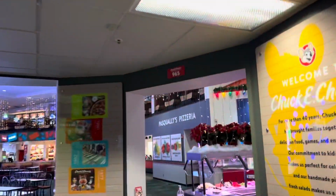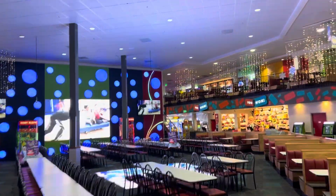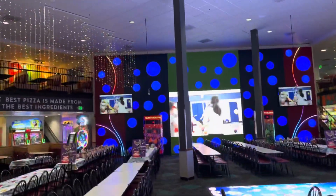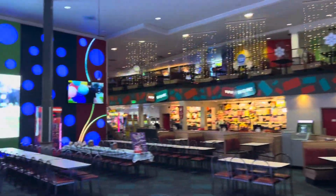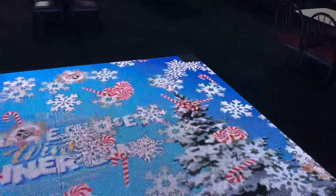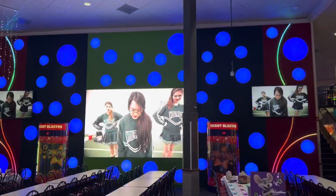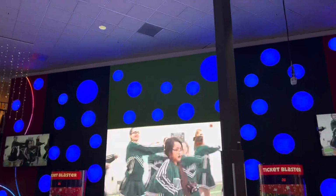So first, when you walk in, it is a very large Chuck E. Cheese, and they currently have a circle of lights and dance floor. So it's like a half 2.0. Looks like they put some stuff in the 2.0 and the other stuff is still original, but this is probably the largest dance floor that I have ever seen at a Chuck E. Cheese. This is crazy. And as you can see, there is the circle of lights and 2 ticket blasters, and this stage is just massive.